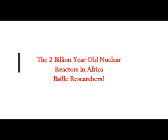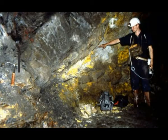The 2 billion-year-old nuclear reactors in Africa baffle researchers. Reactions similar to those inside the power plants in the modern era arose spontaneously around 2 billion years ago in the Oklo region of Gabon in Africa.